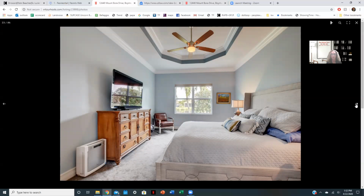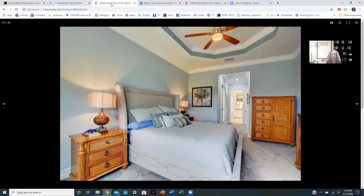Master bedroom. I actually have some other shots I want to show you of the rest of this home, so let me just advance a little bit to here. Bear with me 1 second. And we're going to look at some other pictures here.